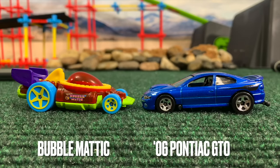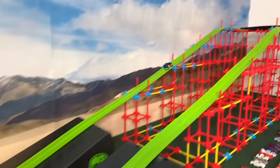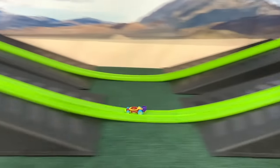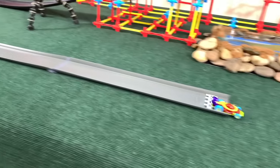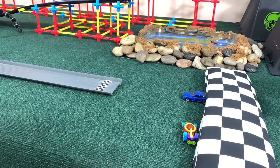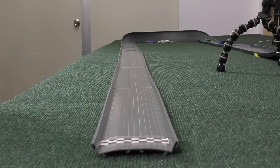Let's look at the Bubblematic and the Pontiac. I remember the last time Bubblematic actually did beat out one of the other cars, and I said how tough that must be to say that you lost to a car called the Bubblematic. Right now the Pontiac might fall to the same fate. Tough out of the jump, spinning all over the place, and the Bubblematic performing above expectations once again, and he will take this one for the Fantasy Cars.